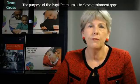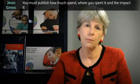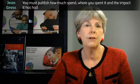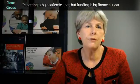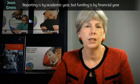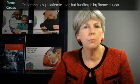The funding isn't ring-fenced, so you can choose how to spend it, but you do have to publish online an account of how much you receive and how you plan to use it, then at the end of the year an account of what you spent it on and what the impact has been on pupil progress. Reporting is by academic year, even though the funding is allocated to you by financial year. You won't obviously know in advance what your funding will be for the summer term, so the DfE suggests that you report on your known funding allocation up to the end of the financial year and update the published information as the full figures become available.